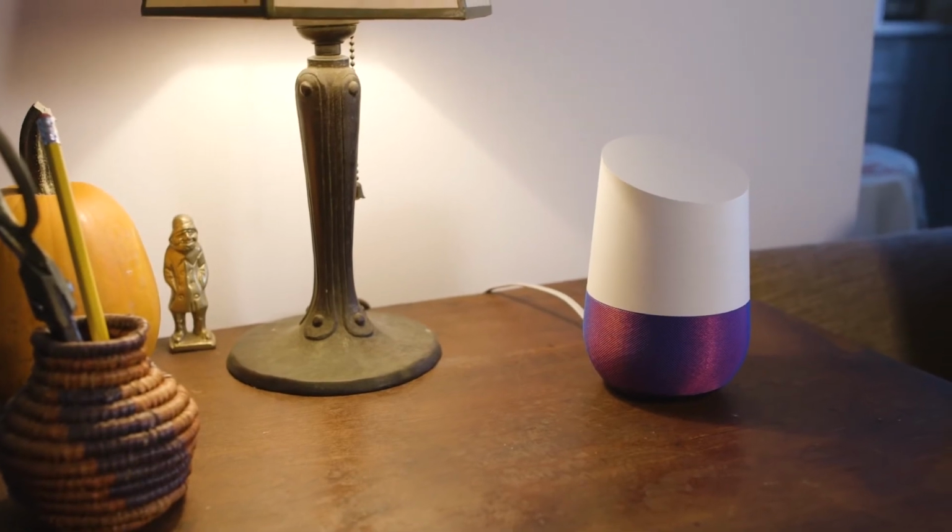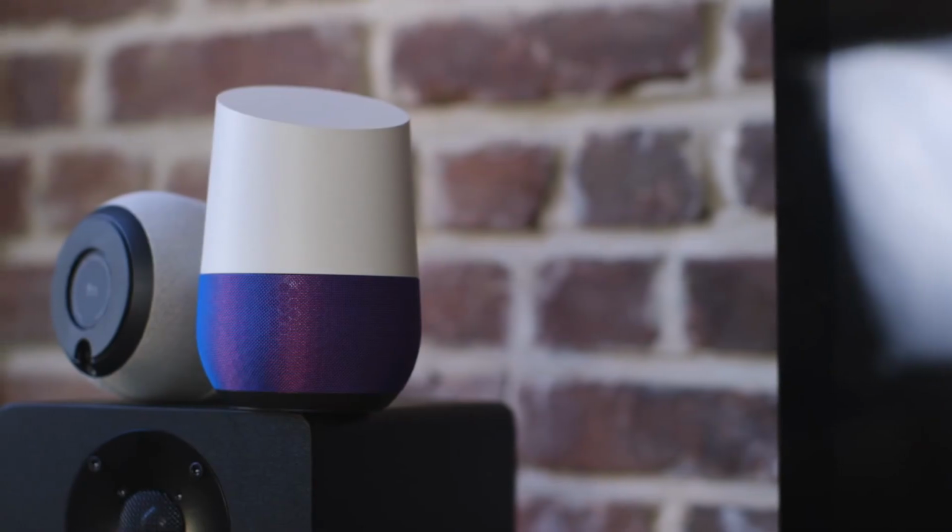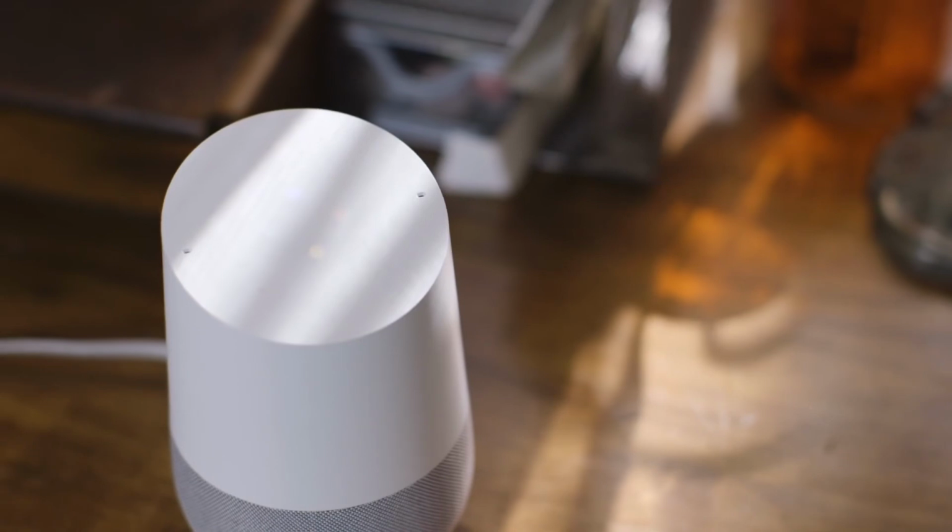But it's easy to see the potential here, how Google can leverage its existing services and search powers to go way beyond what Amazon's doing. But then the question remains, are you ready to have an always listening Googlebot in your house?